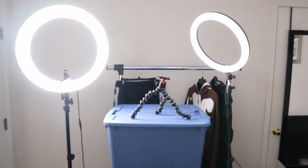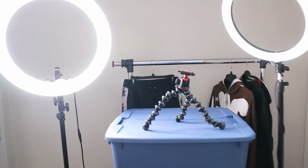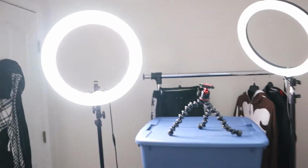Let me know if y'all mess with the studio though. Got the double ring lights, containers, and a tripod. That's where I put my camera. This is what I'm really trying to start shooting all my videos with. Just a mini studio for now until we can upgrade in the future.